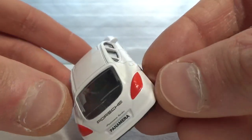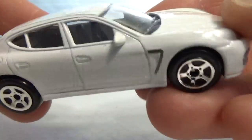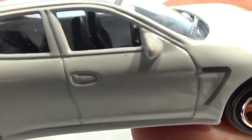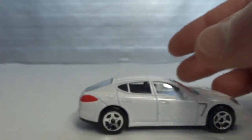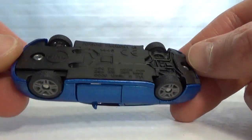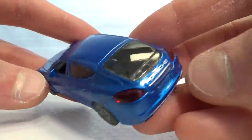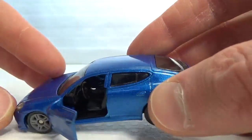Side deco and rear deco. Here it is, a Panamera on the license plate. Again, nice interior on these Realtoys. Too bad they don't do the door cards. And then the biggest one is the Siku. It's the 4S, so a different one than all the others. Rubber tires, lensed headlights, lensed taillights, and opening doors.